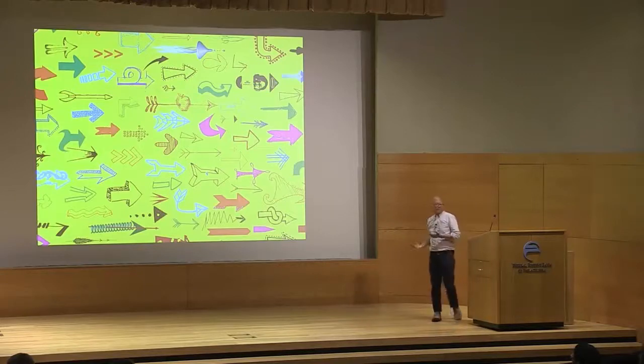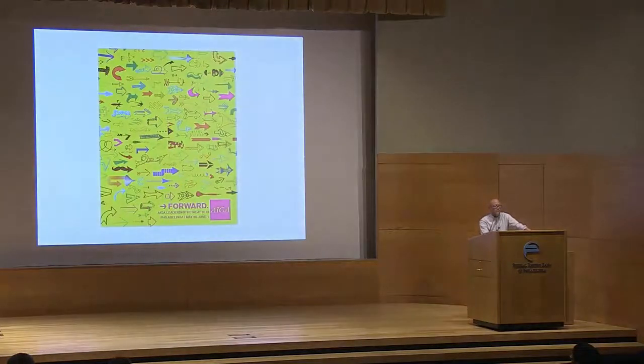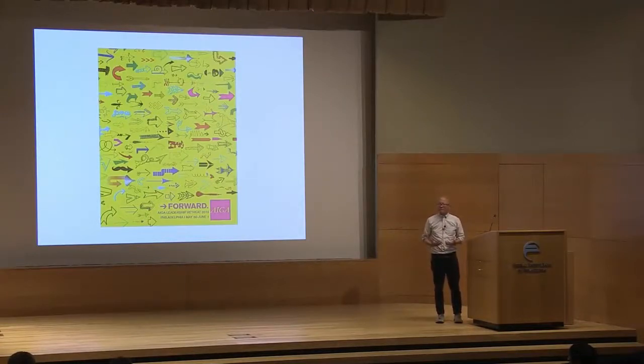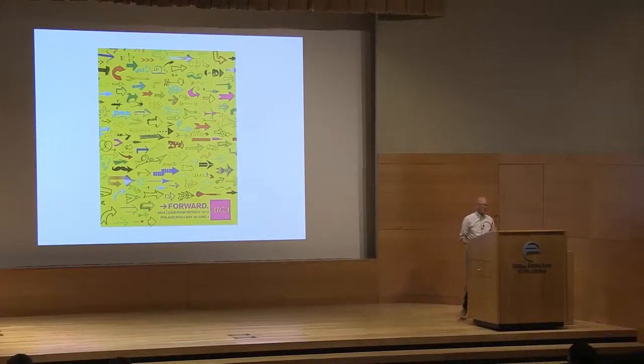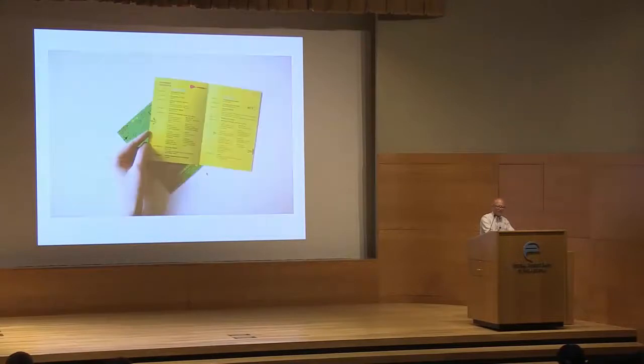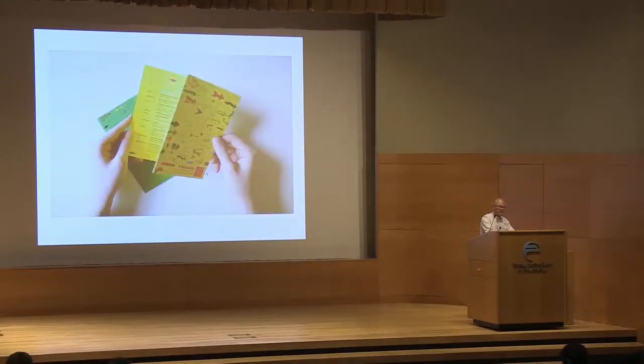So I collected all the arrows from members, and that became the identity of the conference. What was kind of interesting is that it represents each of the members in Philadelphia. So now the leaders are in some ways interacting with them, right? They're represented metaphorically through all these different arrows that they've drawn. This is how the identity played out through the materials and the collateral that we had to design.